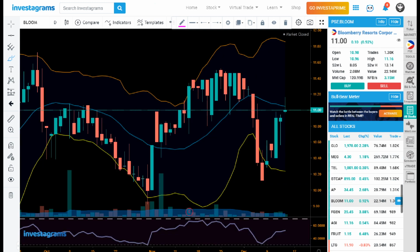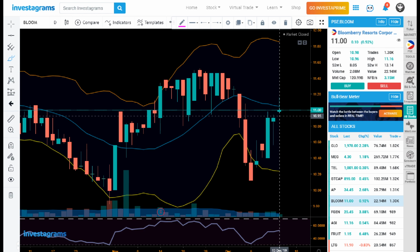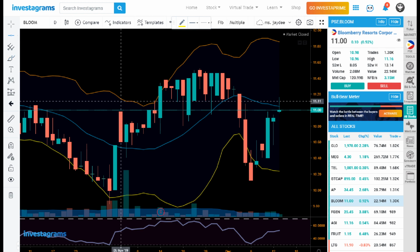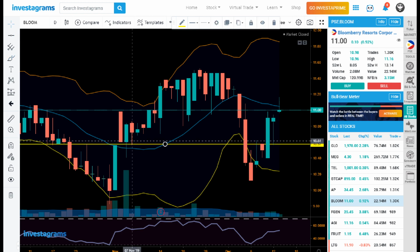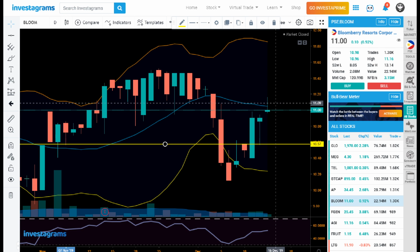Bloom. Bloom, this is a shooting star because your MA20 is acting as your resistance and you have this pattern. That means we were unsuccessful in breaking that MA20 line. So just in case the market continues to go down, it will go down to this level first. Okay, 10.57.